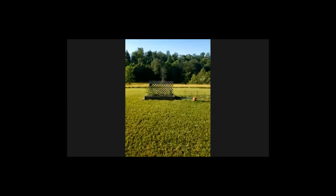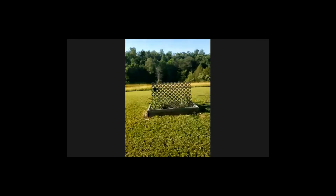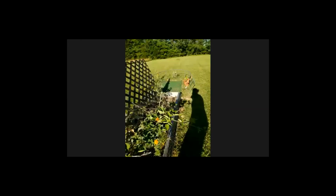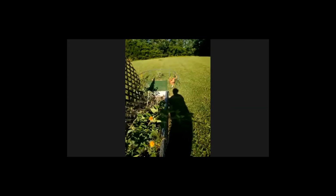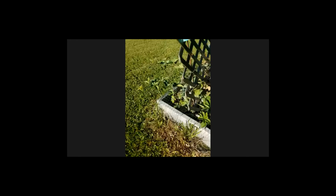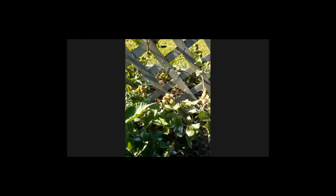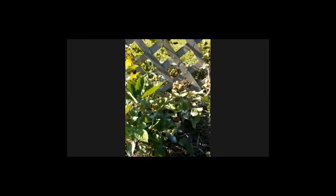This is my blackberry patch. I got a cane from school and a cane from Mary, so they are doing pretty well. They have some blackberries this year. The ones at school get to be huge, much bigger than these, so hopefully in a couple years they'll be massive.